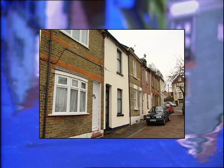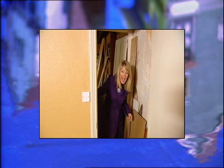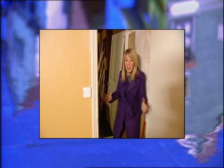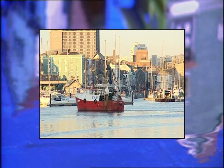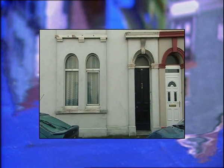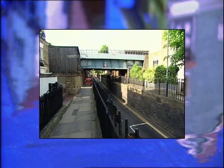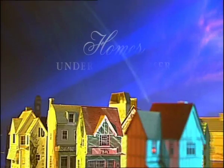In Chatham, Kent, I find that outside appearances can be deceptive. Wow! Do you know what? This house is like a TARDIS. Is it time to ring the changes at this house in Devon? Oh, love that! And we revisit a London property we first saw in 2008, when it was just waiting to be developed. This is a renovation project on a large mammoth scale.